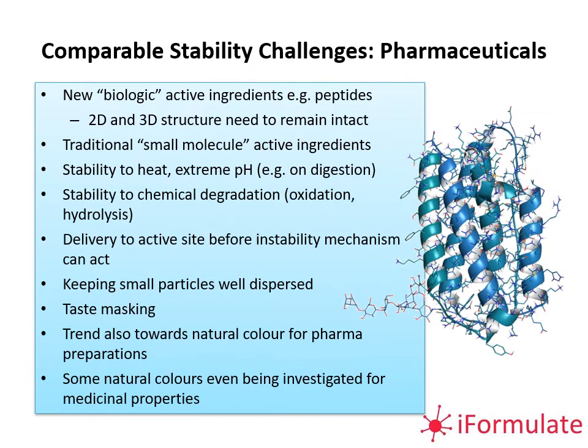Let's start with some of the challenges of pharmaceutical stability, and many of the new so-called biologic active ingredients such as peptides. They're very sensitive molecules and they need to ensure that the 2D and 3D structure of those molecules remains intact, otherwise they won't work as intended. And that's got to remain intact throughout the processing, through synthesis, formulation, storage, and also in the body. There are also, on top of that, traditional small molecule active ingredients, less prone to that problem, but still potentially chemically and physically unstable as well.